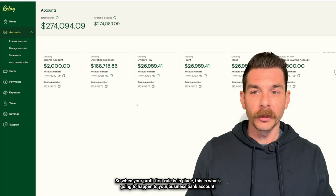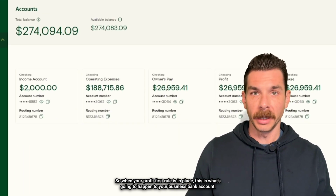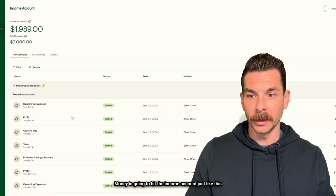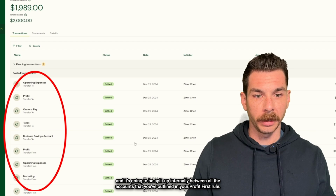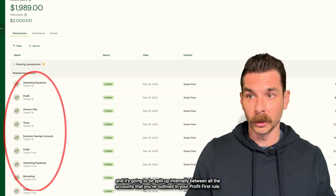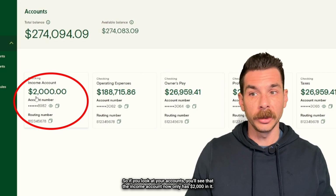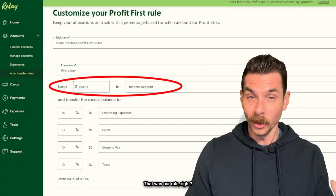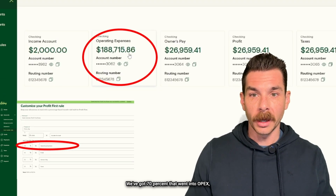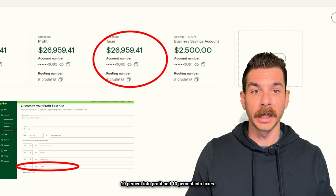So when your Profit First rule is in place, this is what's going to happen to your business bank account every single time you log in. Money's going to hit the income account just like this, and it's going to be split up internally between all of the accounts that you've outlined in your Profit First rule. So if you look at your accounts, you'll see that the income account now only has $2,000 in it. That was our rule, right? Keep $2,000 in the income account. We've got 70% that went into OPEX. We've got 10% that went into owner's pay, 10% into profit, and 10% into taxes.